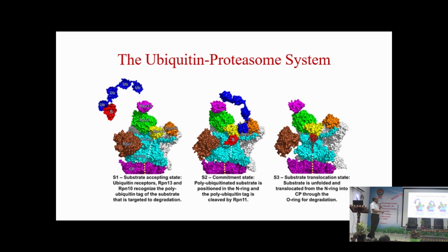By the way, this whole diagram is actual molecular modeling. So it is actually real. It's not predictions. Okay, this is how it looks at the molecular level or atomic level. So these 4 ubiquitins are detected by this RPN10. As you can see, the ubiquitin is detected by the RPN10. And this last ubiquitin is detected by the RPN13.